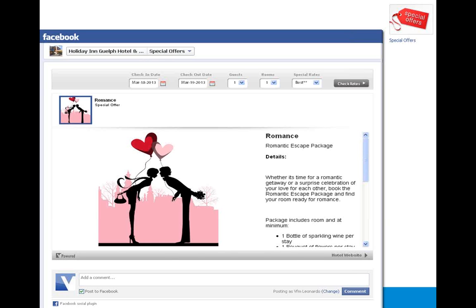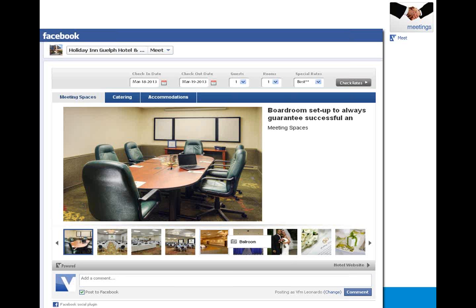So either way. Great. And as you can see again, it's a really nice snapshot to highlight all of your images as well. And like I said, more and more people are going and checking out Facebook, and it's just another extension of your gallery in a really easy way that still allows them to make a booking right within the same page.